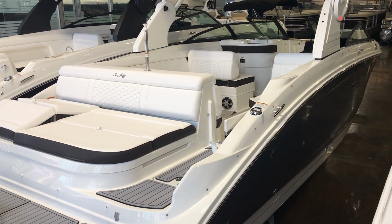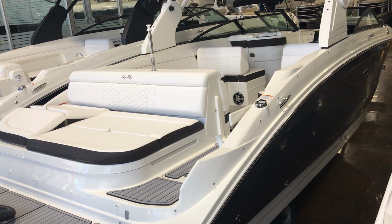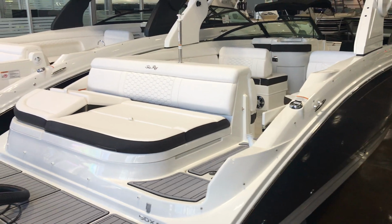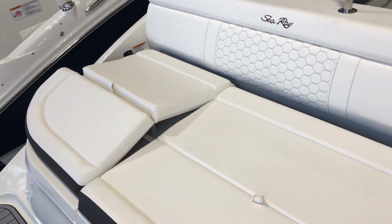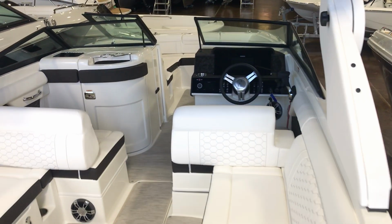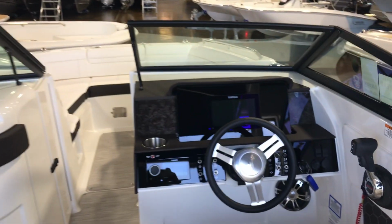Today I have the pleasure of walking you through a 2020 Sea Ray 270 Sundeck Outboard. This particular one is outfitted in gunmetal flake gel coat, white interior, gray sea deck, beautiful transom sun pad, transom shower. You have the 9-inch Simrad vessel view.